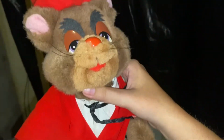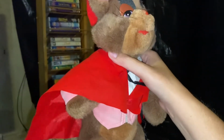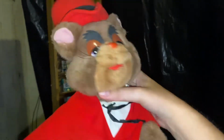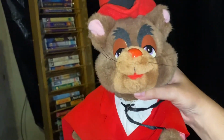Again, like with the flocked figures, the colors on him are pretty much perfect. I mean, he looks very, very accurate to the movie, which is really funny because I think this plush came out probably about the time the movie did, maybe 1991. There were also plushes that came out of him in America, or just one, in Universal Studios theme parks, probably about the same size as this guy. I think he's got to be, I don't know, 13 or 14 inches tall, maybe 15 with the hat.